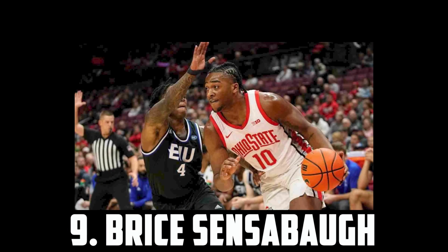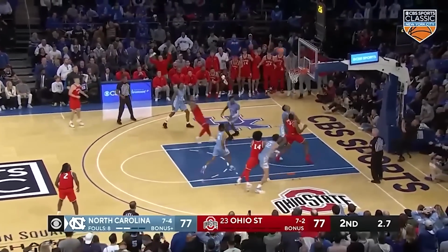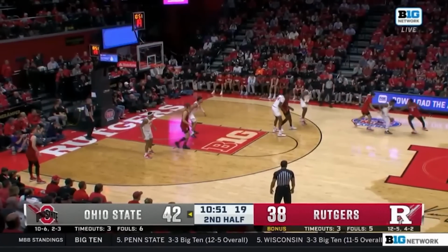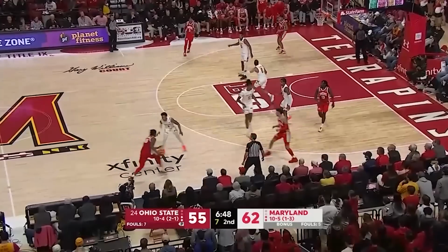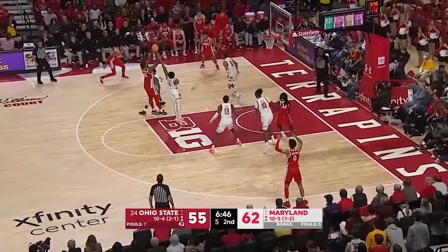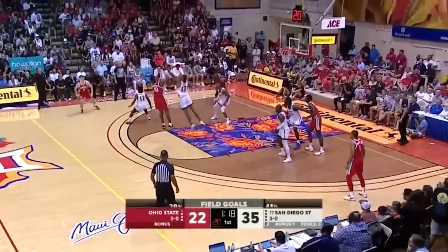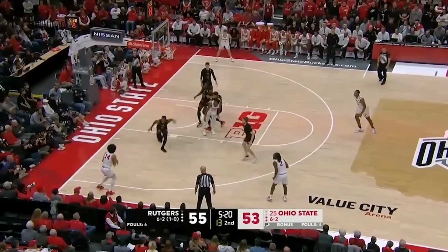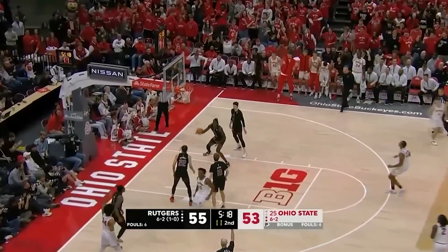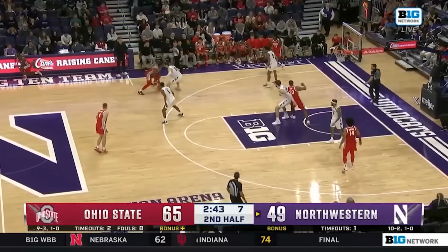Just ahead of him at 9, I have Bryce Sensabaugh, the 6'6 Ohio State freshman. Bryce isn't the most well-rounded prospect and he has some work to do defensively and as a decision maker, but ultimately basketball is about putting the ball in the basket, and Sensabaugh is an elite scorer. His shot making and shooting is special, he's got phenomenal touch and has improved as a passer. The shot selection can be a bit questionable and he doesn't create a lot of separation, but Bryce is just a ridiculously talented player, so I have him firmly in my top 10.